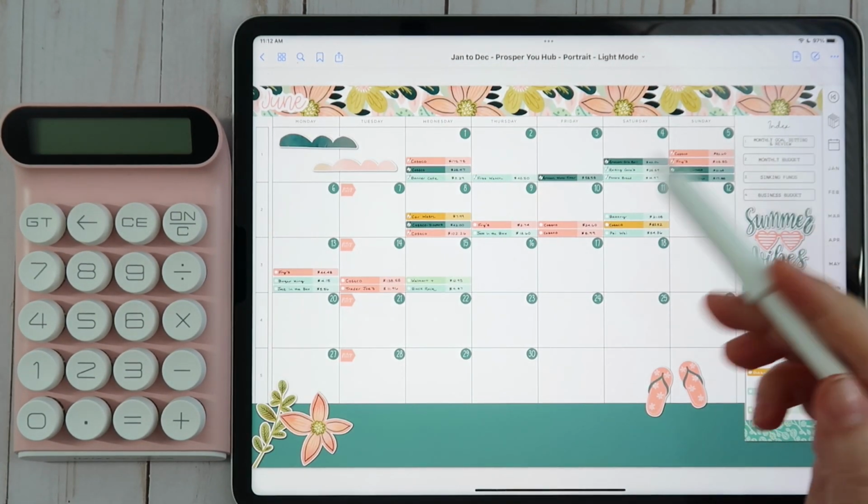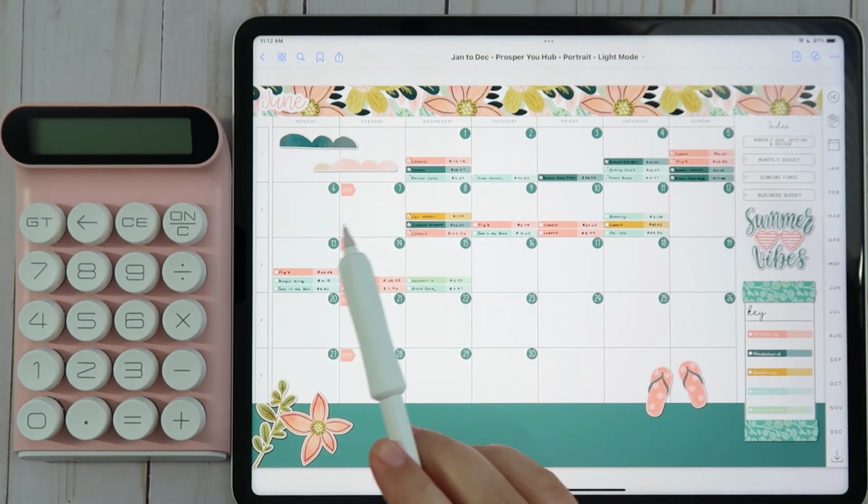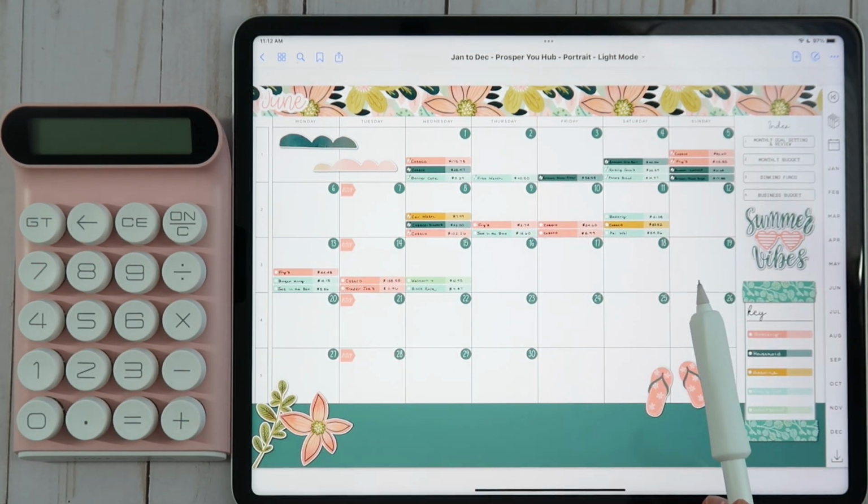I do enjoy tracking in the monthly view just because I feel like it helps me identify patterns, such as going to Costco every single week, which I feel like it's so funny. Last week I mentioned that Andrew texted me and was like, I know I've been going to Costco too much, I'm gonna reel it in. And I think I said in that video, yeah, we'll see if that happens. And sure enough, he went to Costco.